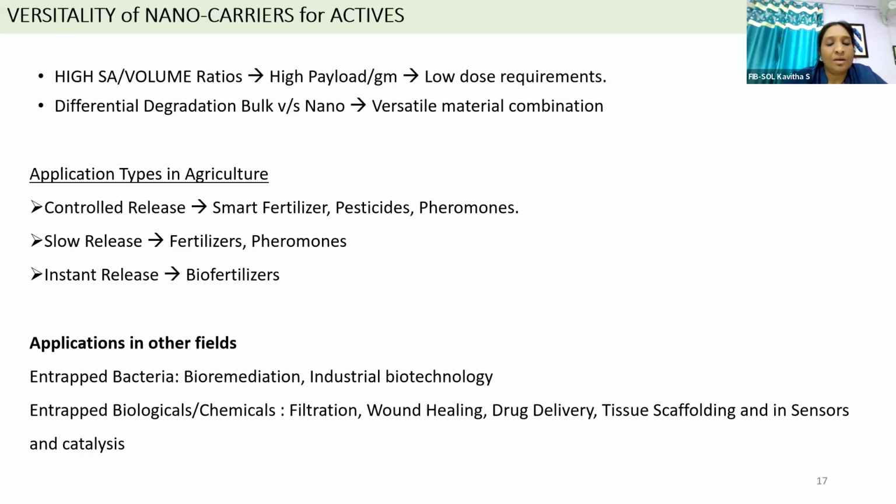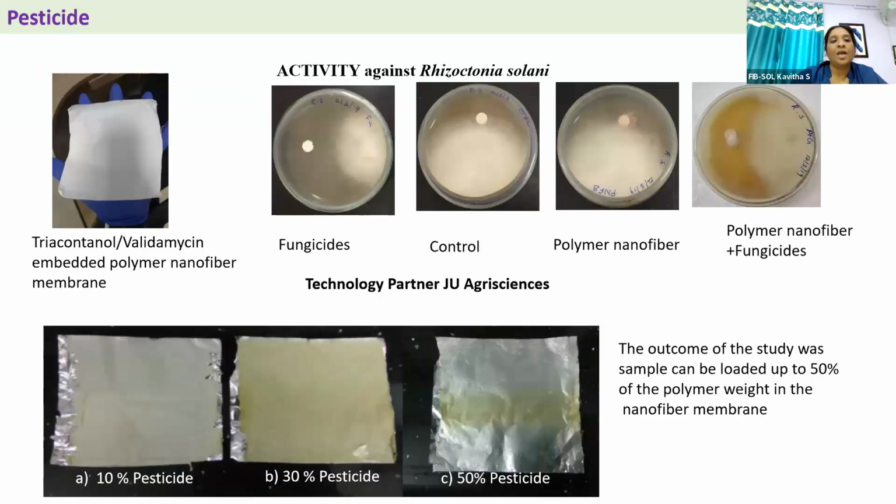And apart from agriculture, they have a huge use in other fields of biotechnology as well. In our labs, we have already tested loading pesticides into these nanofibers, and you can clearly see how they look. By doing this, you can actually reduce the carrier materials that people use in order to emulsify pesticides. So that is an advantage. And also you can increase the actives and bring down the material that is needed per acre.